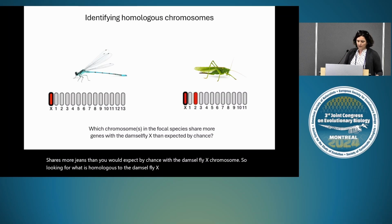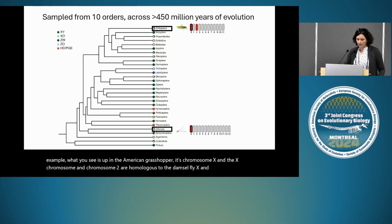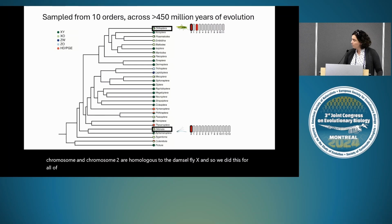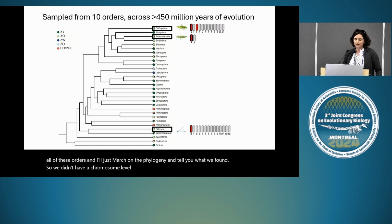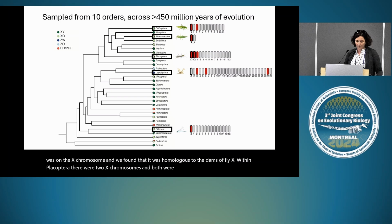And so in this example, what you see is that in the American grasshopper, the X chromosome and chromosome 2 are homologous to the damselfly X. And so we did this for all of these orders, and I'll just march down the phylogeny and tell you what we found. So we didn't have a chromosome level assembly for stick insects, but we did know what was on the X chromosome, and we found that it was homologous to the damselfly X. Within Plecoptera, there were 2 X chromosomes, and both were homologous to the damselfly X.